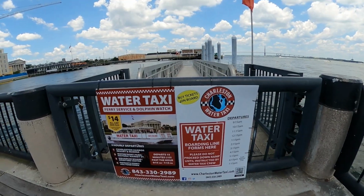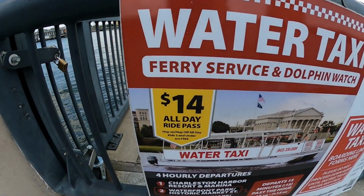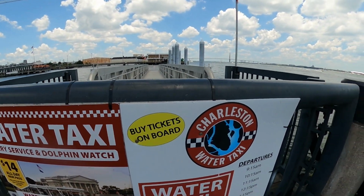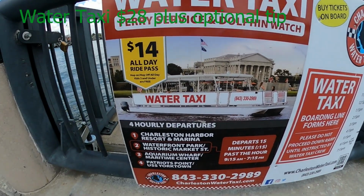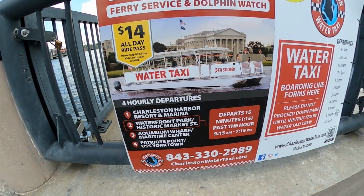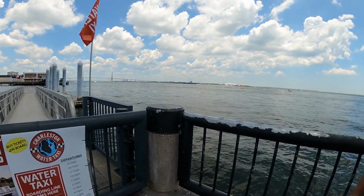All right. The information about the water taxi. It's $14 a person for an all-day pass. You can buy the tickets on board. These are the departures from right here. We are at Waterfront Park, and these are the 4 different places that you can ride the taxi to. It takes about an hour to go all the way around, or you can get off at each spot and get back on. Here we go. On the water taxi.